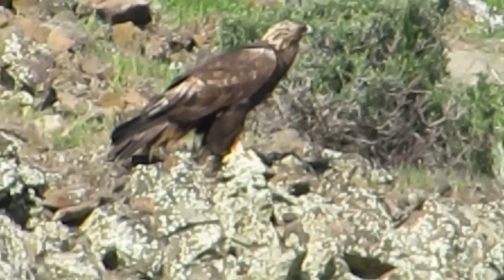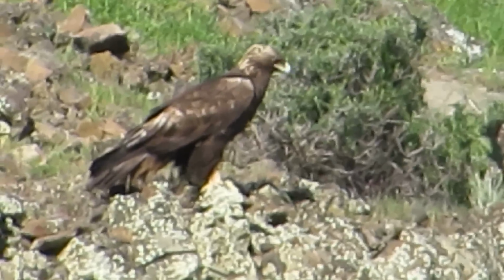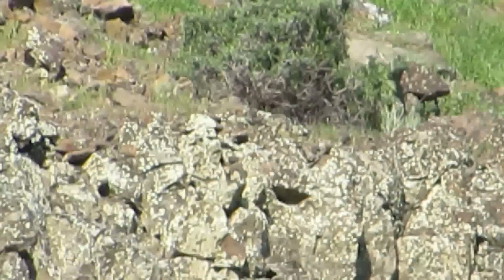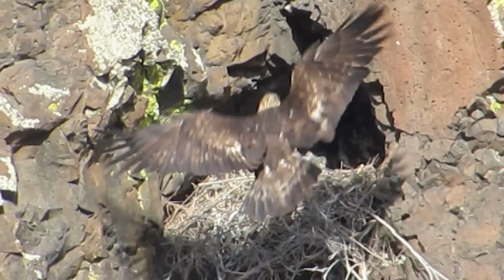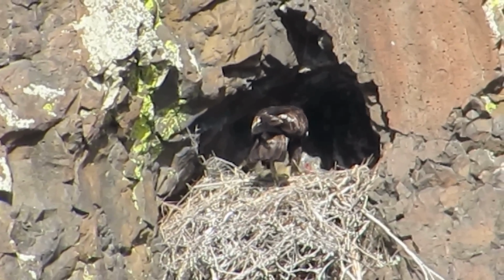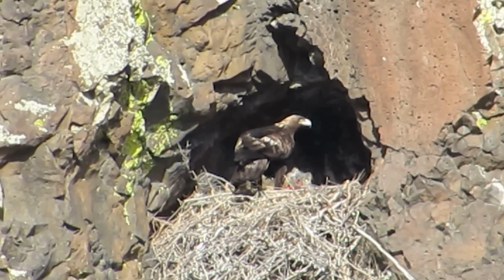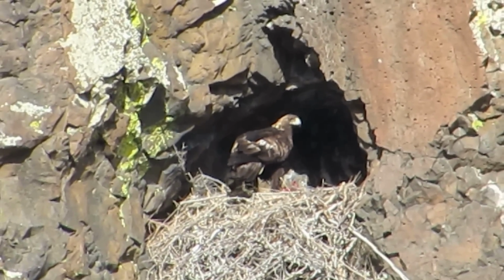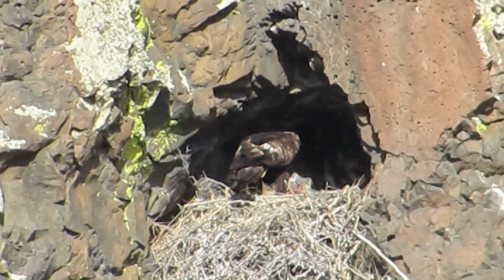Here she is. She flew up here now. See what she's up to. And there she goes, she's flying back in now. She just flew by and Mama is back in the nest. So let's see what happens. And she's got that golden locks showing now, and we'll see if we can see her tending to her babies here.